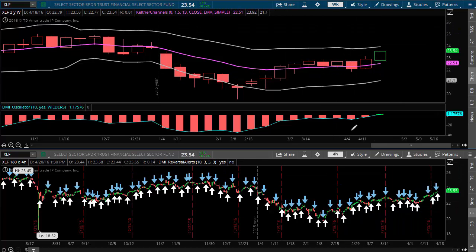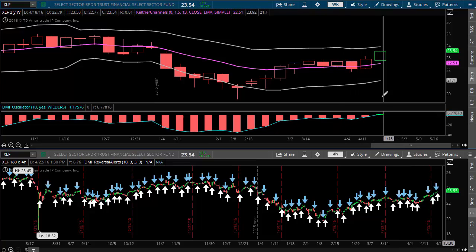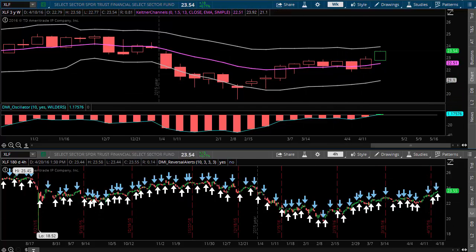If we look at the weekly chart, the weekly DMI oscillator is moving up, so that's positive. We've broken out of this range. So overall financials are on the move upwards. And I want to show you a technique that I've been using over the past few weeks on entries and exits with long trades. The trend is up.